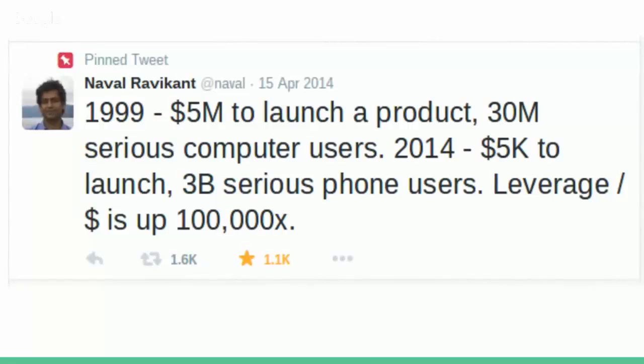All right, another reason why I think private markets are really important to pay attention to right now. This is a tweet by one of my favorite investors. His name is Naval Ravikant. He is the founder and CEO of a site called AngelList, and you can actually invest in startups online on AngelList today if you're an accredited investor.